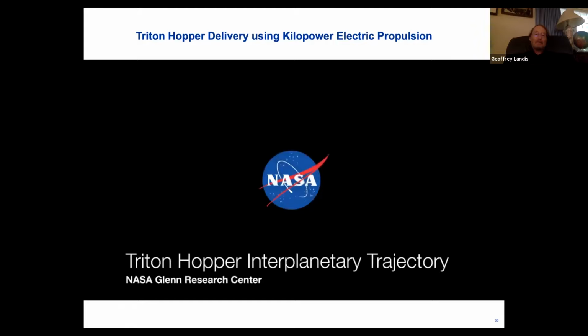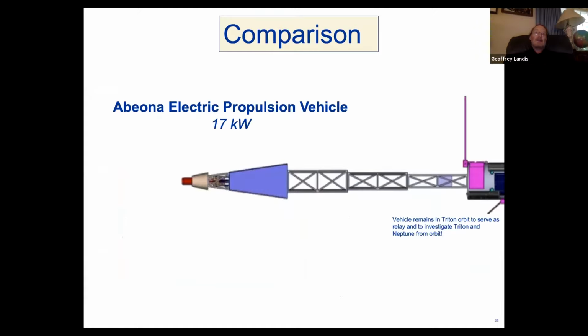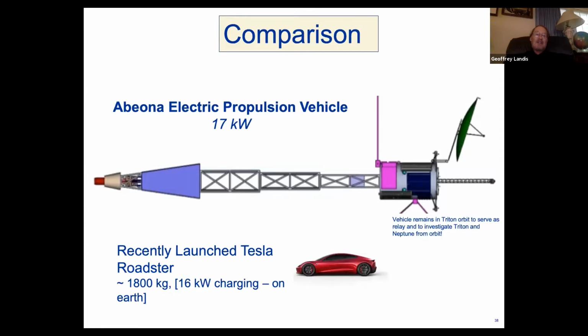So there's that particular picture. We've done a number of different pictures. This particular one was a 15-year interplanetary time of flight. We can do a little bit faster if we go by Jupiter, but we have to wait. So there's actually a comparison. There is our 17-kilowatt vehicle. But just for comparison, here is a 16-kilowatt vehicle that Elon Musk launched into space. That one actually is not operating at 16 kilowatts in space.